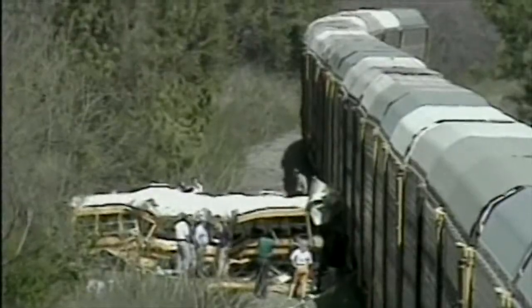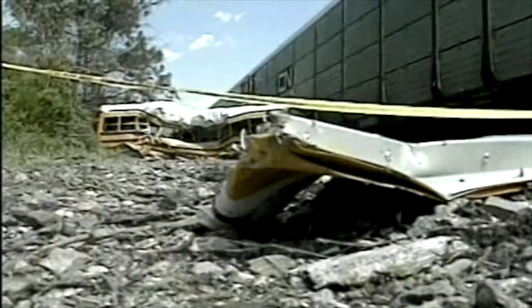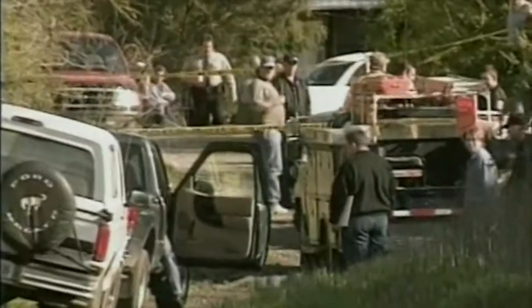The impact of the collision ripped the school bus off of its chassis, dragging it down the tracks, throwing the driver and some of the seven children out, sounding to nearby residents like an exploding bomb. I helped pull a small girl, I believe it was a blonde-headed girl, from the bus that had massive head injuries. Three children were killed. The driver's daughter, also a passenger on the bus, was severely injured.